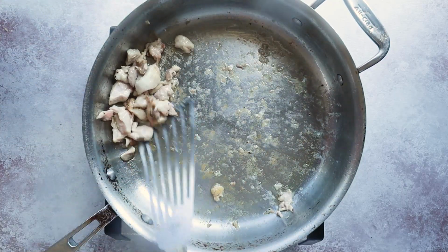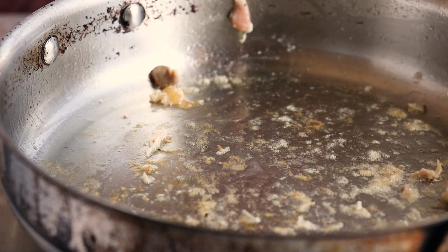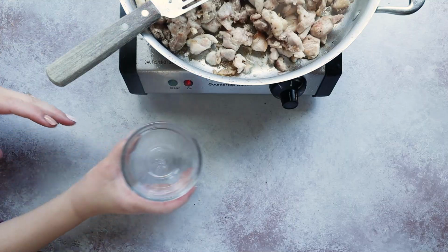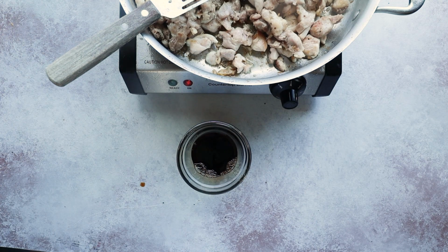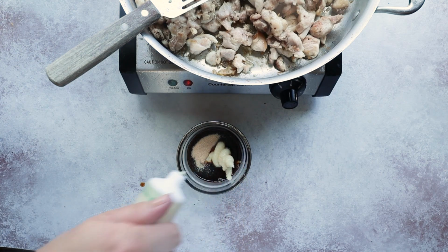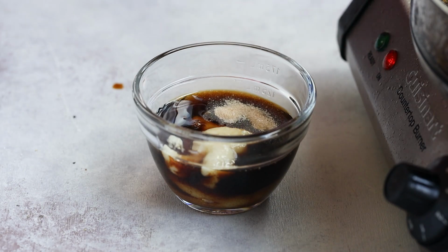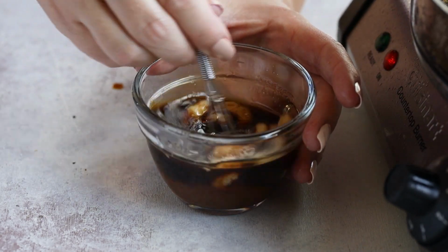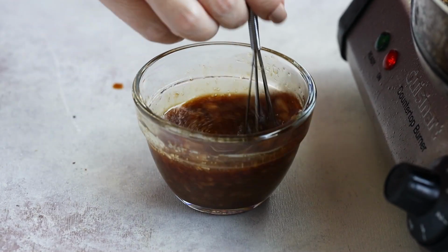Once our chicken is cooked through, we're going to remove it all from the skillet, and then it's time to make our sauce. So in a small bowl, we're going to add 3 tablespoons of soy sauce, or you can use liquid aminos or coconut aminos, 2 tablespoons of a golden sugar-free sweetener of your choice, 2 teaspoons of ginger paste, 2 teaspoons of minced garlic, or I'm using garlic paste in this case, and a teaspoon of sesame seed oil, and 1 tablespoon of white vinegar. I'm using rice wine vinegar.